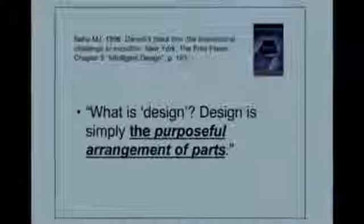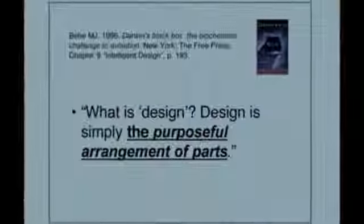Simply the purposeful arrangement of parts. When we perceive that parts have been arranged to fulfill a purpose, that's when we infer design." End quote. Part of the defense strategy would be to show the judge examples of biological systems they claimed were too complex to have evolved by natural selection, and therefore must have been the product of a designer.